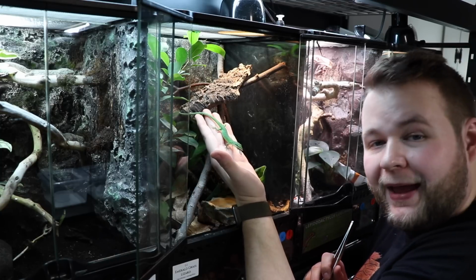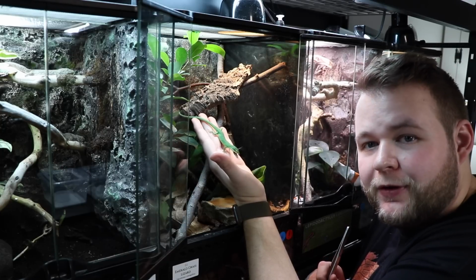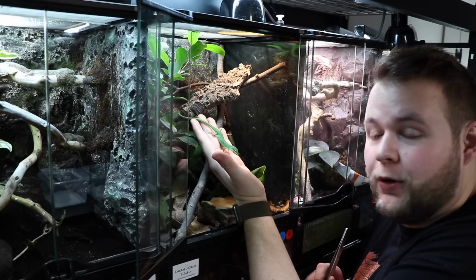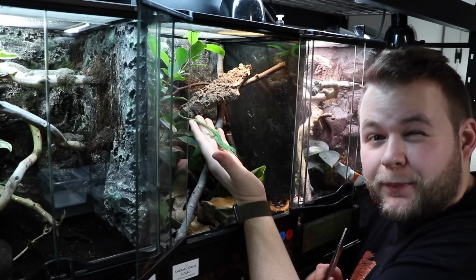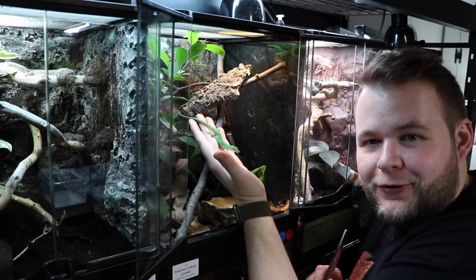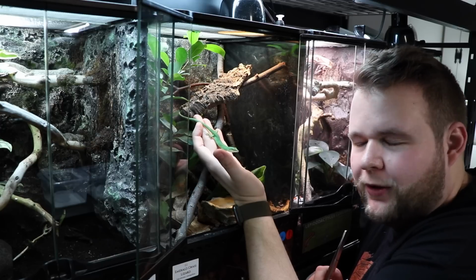Now, some of you might be asking, why is she in this enclosure? That is a pretty simple answer. She will not be staying in here. I will be upgrading her. I know this is way too small for her. It was the only spot that we had at very short notice because she ended up getting bitten pretty bad by the male. I can share a picture on Instagram again and show you the results of what happens when a male bites a female.